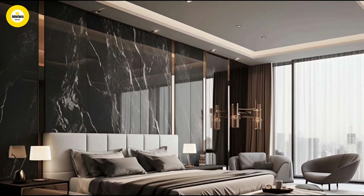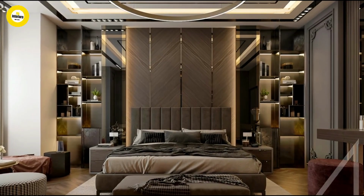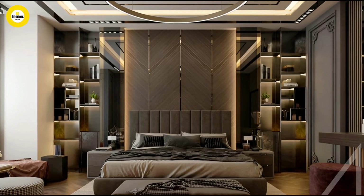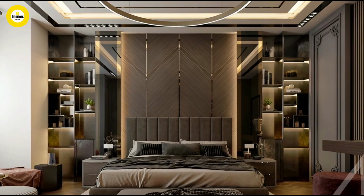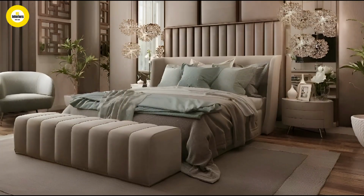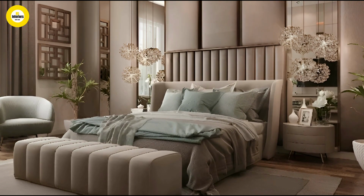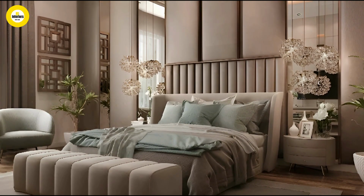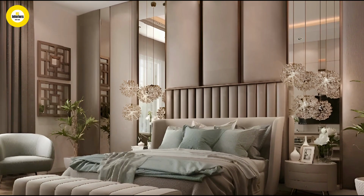In a world full of constant screens and notifications, creating a tech-free corner in your bedroom is a powerful way to invite stillness and focus. These small areas offer a break from devices, a space just for reading, journaling, or enjoying a quiet cup of tea. All it takes is a comfortable chair, a soft throw, and perhaps a small table with a warm lamp or a stack of favorite books.